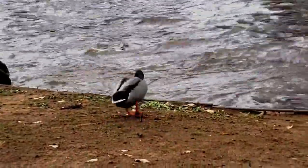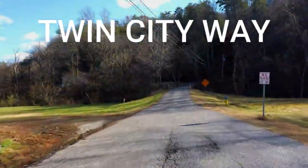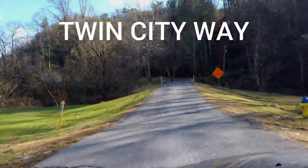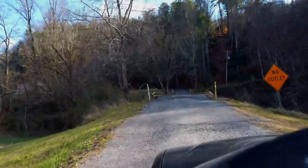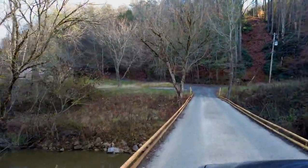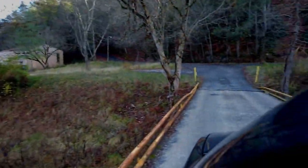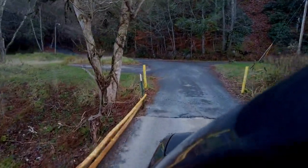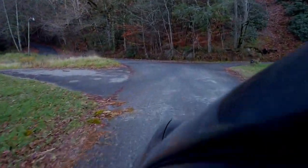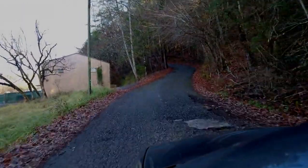One of the first places I'm gonna go is up a mountain on a road called Twin City Way. I used to do many cabin inspections. I used to go up and down this mountain quite a bit. I think I've been in almost probably 90% of the cabins that are up here.